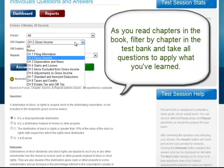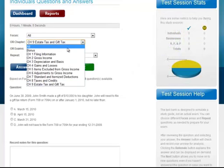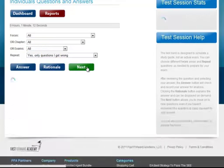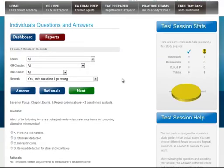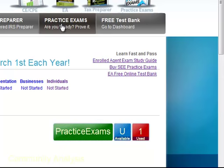Once you've gone through and studied an entire section, then you can turn this filter off and basically start repeating questions that you got wrong, and go through them and repeat this until you feel comfortable with those sections. Now, once you feel for a certain part of the exam that you are comfortable and confident with the material, that's when you want to start using the practice exams.